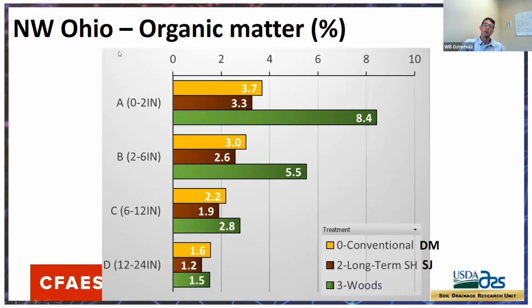And so we're hoping that, maybe taking some additional measurements, we could see how these organic matter levels might vary within the fields, and if we can better understand what exactly is happening in that conventional and soil health field.